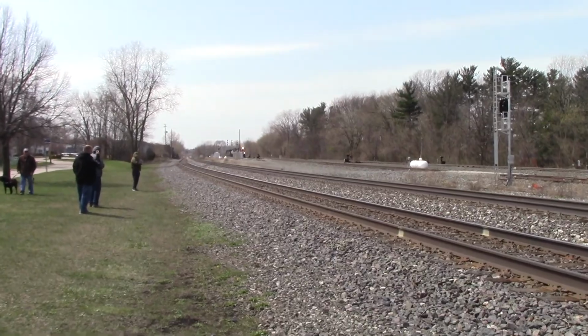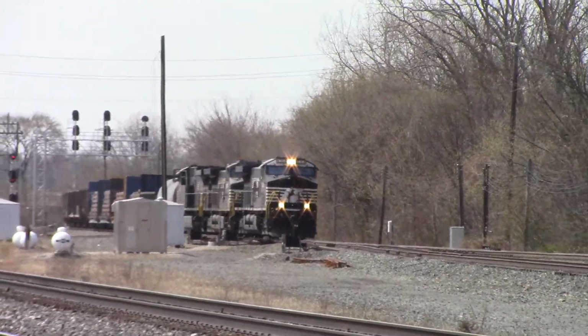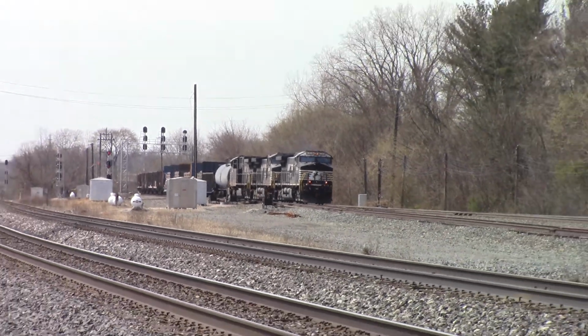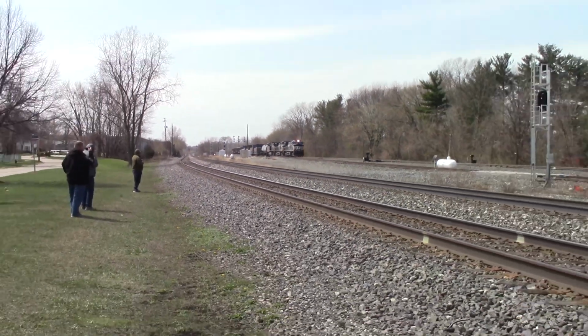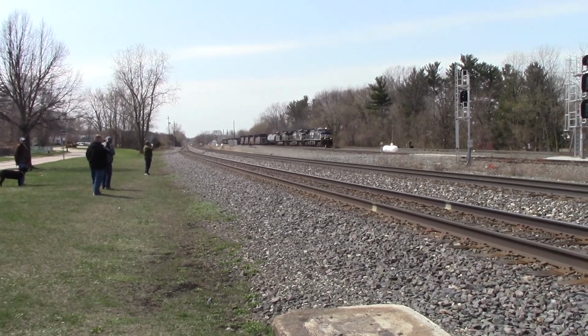Surprise, surprise, here comes another one. After 20E cleared, we had to jump out of the car yet again because another train was making its way through on the Chicago line very quickly, which was a Norfolk Southern eastbound mixed freight train.